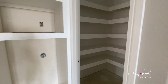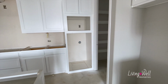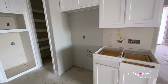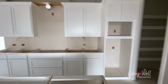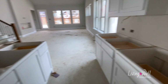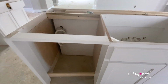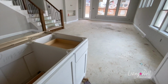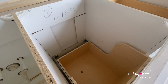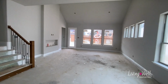Very cool. All right, so you can clearly see that's where your oven will go. I think it's a double oven there, and then a microwave, and then your refrigerator here. Your gas cooktop will go here. We don't have a sink yet, but it will go here. Dishwasher, and just more cabinetry. I think this is a pull out trash can. That's cool. Those are so handy. Very cool.